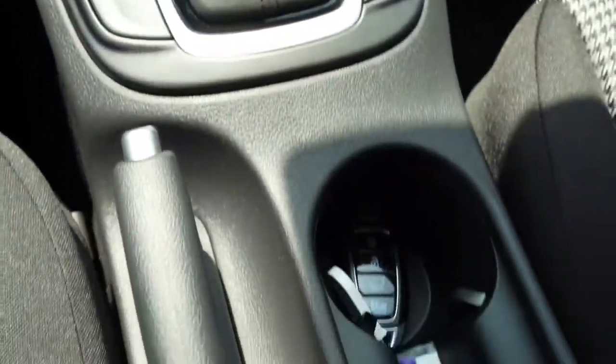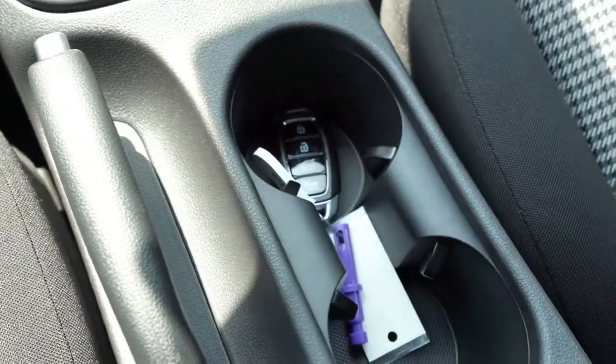Just behind that, you'll find 2 cup holders, and just behind that, there is a center armrest for the driver and passenger, and there is a decent-sized cubby area just underneath, of course, as well.